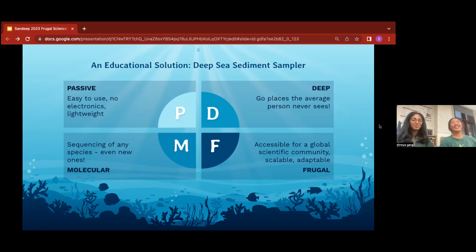And clearly, we would like to be very frugal with this. We want it to be accessible for a global community. We want it to be scalable, adaptable. And we really kept this in mind when we were trying to work with materials. We'll go further into that, but we had fun with that for sure.